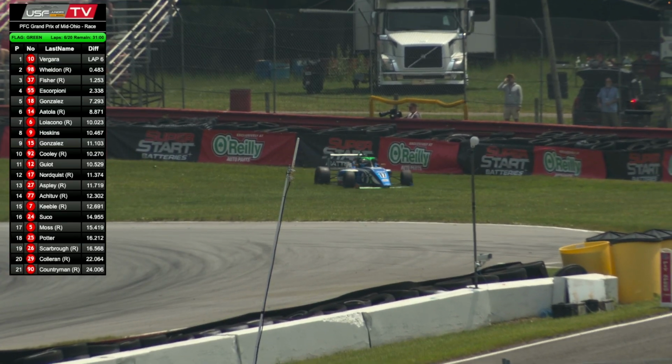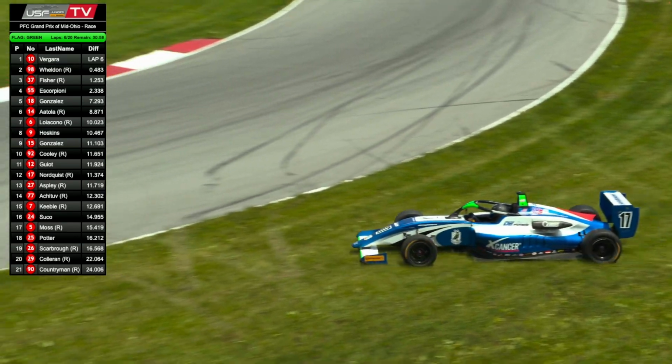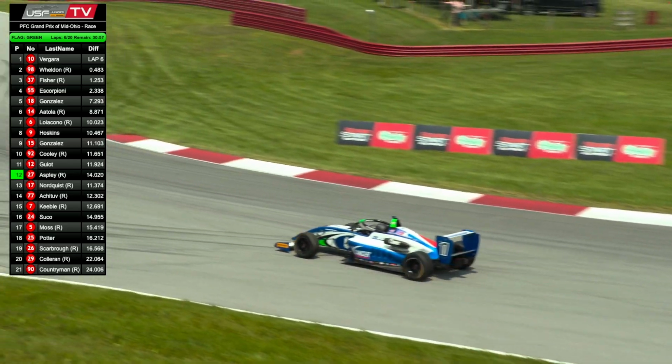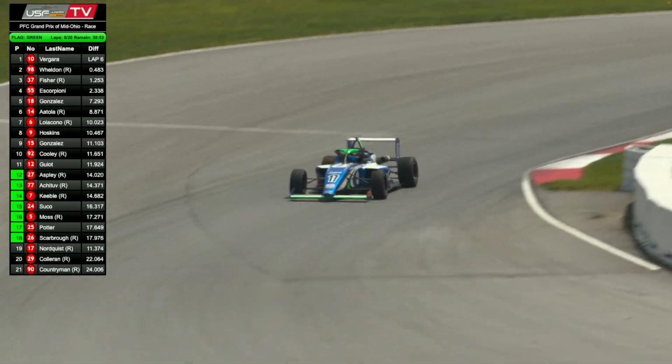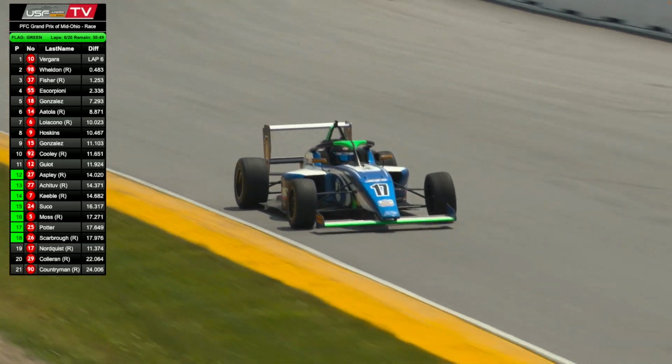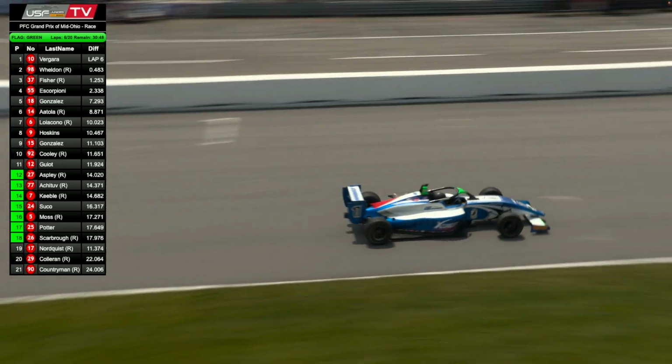That, we have a driver off track. That's one of the D-Force cars. That is Nordquist, and the number 17's gone off. He's back on the racetrack. We are still clean and green. Great job for Thomas, who went off track over in the carousel, back onto the racetrack, and we continue on.